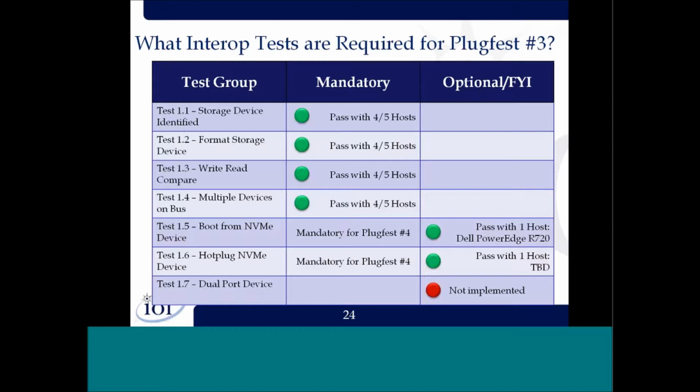You'll see those 4 tests with the green dots under mandatory. We're going to perform those on every single device. Look for those to pass with 4 out of 5 hosts. And then 1.5 and 1.6, the boot and hot plug tests, those are optional. They will be mandatory for Plugfest number 4.